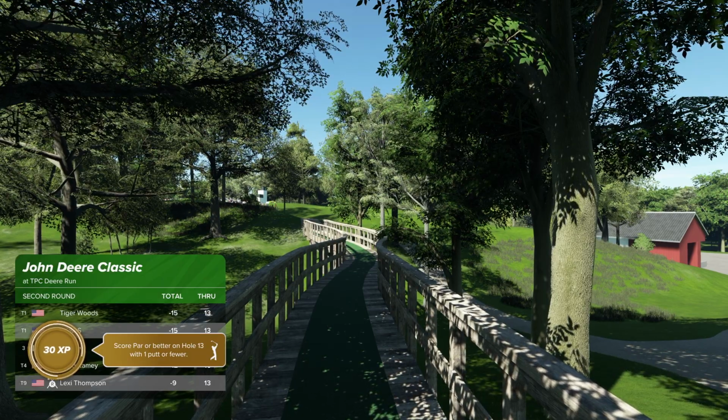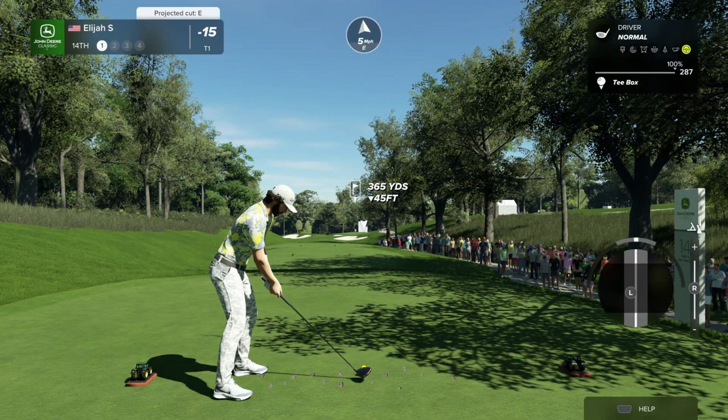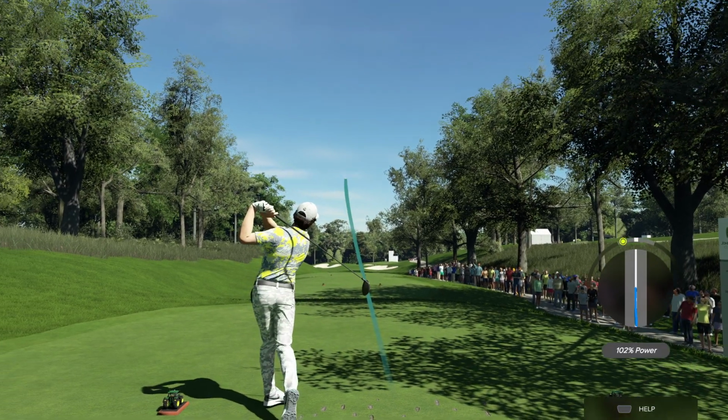Checking the scoreboard now. This player is currently sitting in a tie for the lead with Tiger Woods. It's insane. They'd be feeling buoyed with confidence after that birdie. There's a good chance to maintain the momentum.